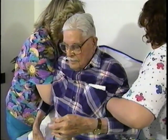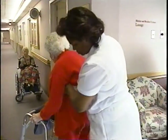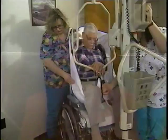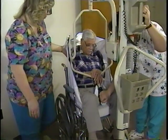Such problems account for more than 1 in 4 of all on-the-job injuries each year. These disorders are the single largest group of preventable job injuries in the United States today. But when ergonomic principles are applied, everyone benefits. Simply put, ergonomics means fitting the job to the worker.